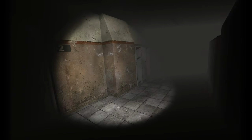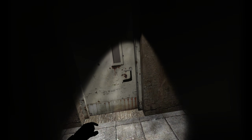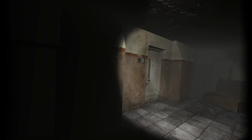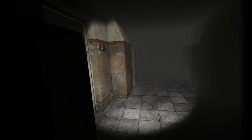For some reason I just can't approach that door with this light. Why can't I approach doors with the light? That is so annoying. Oh, this is going to be really difficult to progress if I can't get the light close to doors.